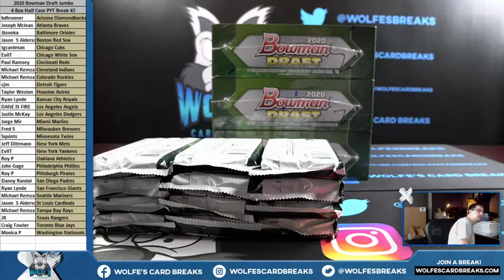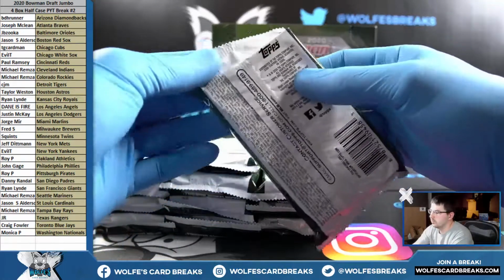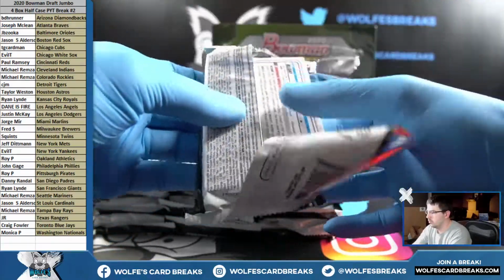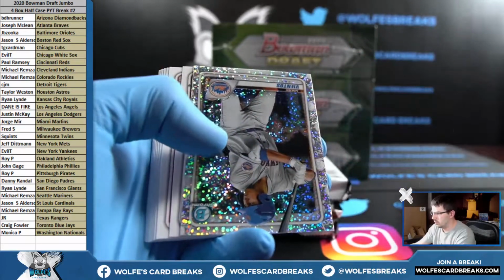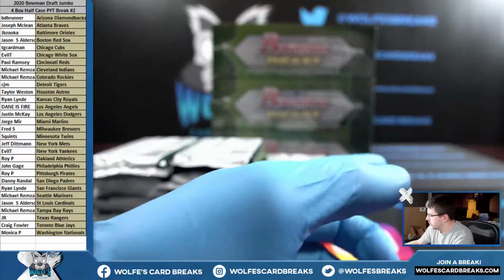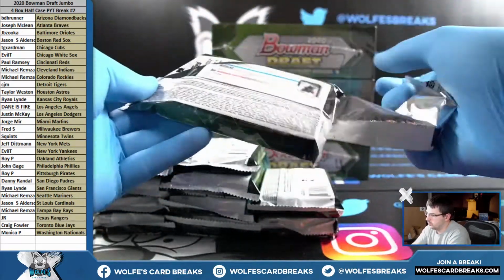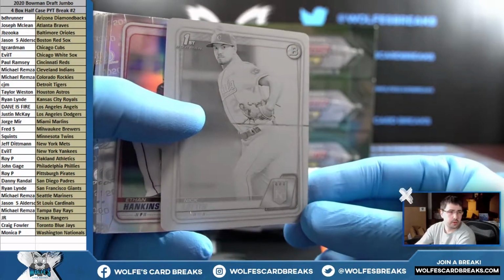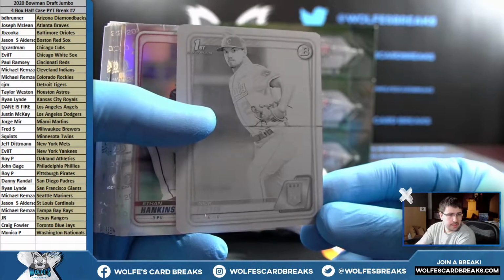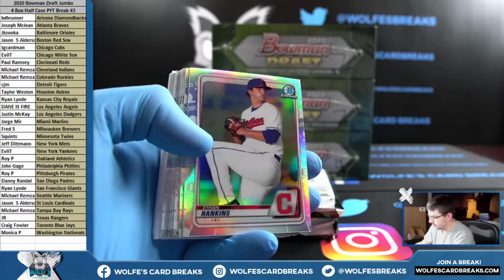I don't remember, to be honest. Sparkle. One of one printing plate, Nick Lofton for the Royals. KC Royals going out to Ryan L. One of one printing plate, black plate. Sweet.